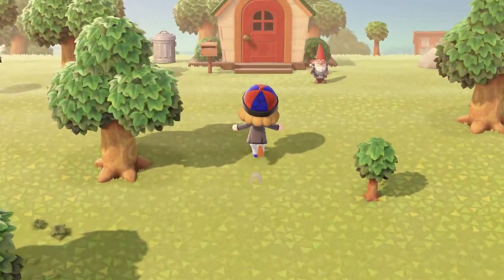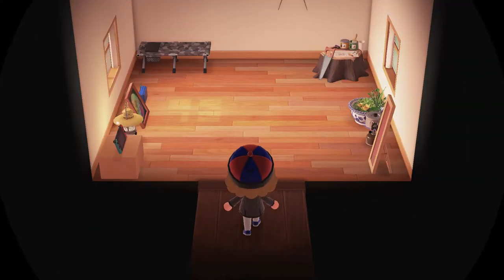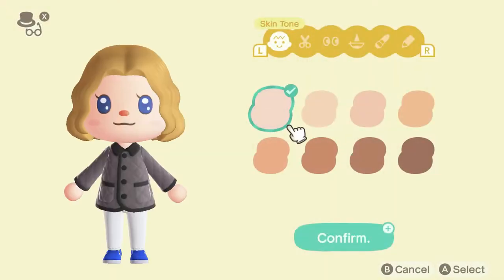Oh wait, I want to check my hair colour. I just remembered. Hair colour! Oh my goodness, there's so much stuff going on. Okay, so yeah, you gotta find a mirror, and then you get back into character creation, but you'll have more options. Yes, let's go for it.